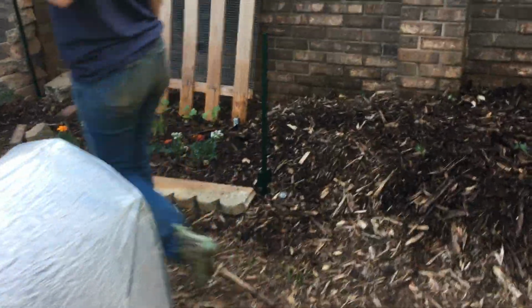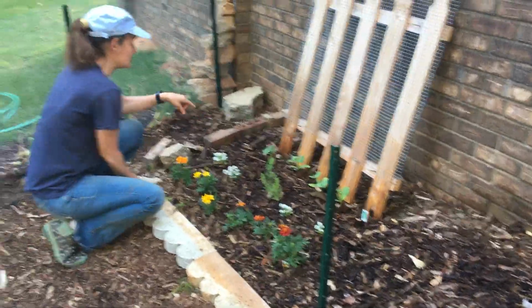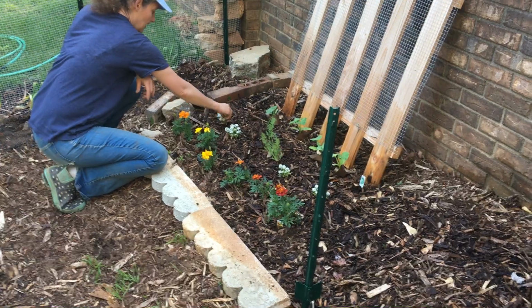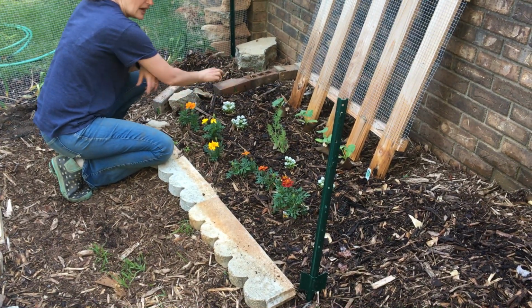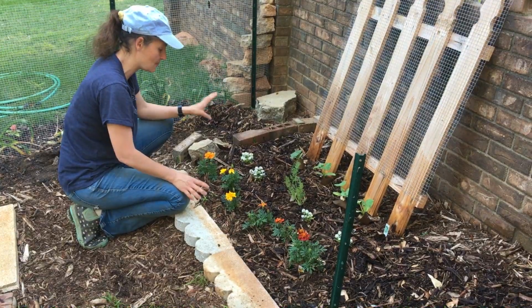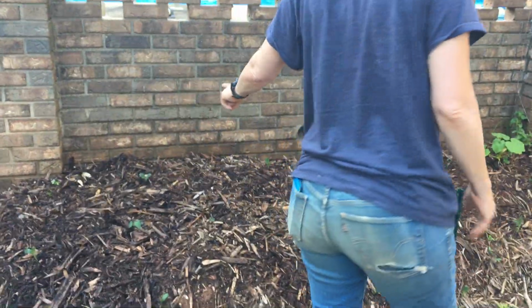Over here I have cucumbers, and we got a little frog. We got a couple frogs in the garden this year, which is awesome. I have dill, and these are alliums, so they're in the onion family. And I also have bulb onion planted in here as well. Once again, trying to keep the bugs off the cucumbers and my marigolds. I have another artichoke planted here, and then this bed is just now starting to come up.